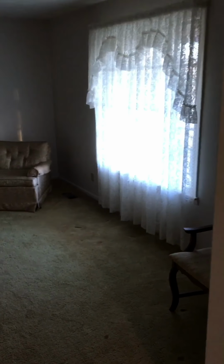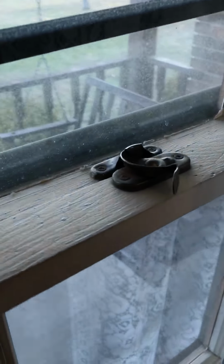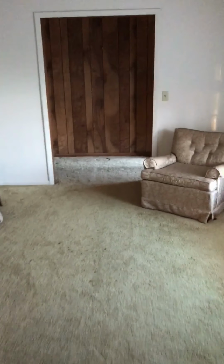All the same type of ceilings. Sitting room in the front. I'll show you those windows again so you can see those. It's got the wood windows, aluminum tracks, and then the storm windows outside that. I'll take you back over here. Over the front door.